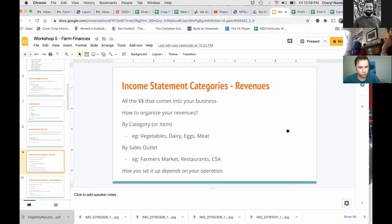For us, that doesn't really matter. We only sell vegetables pretty much, and we're not selling 3 kinds of vegetables, we're selling like 50 kinds. So I don't need a record in my income statement of how much money I made on cabbage this year. That's something I can track in other ways, but it's not how I need to track it in my income statement. Again, this depends on your operation. If you're a truly diversified farm with meat, dairy, eggs and vegetables, you might want to track all of that in your income statement as your revenue categories.